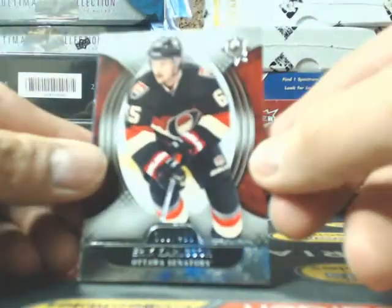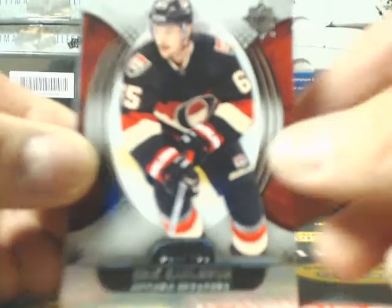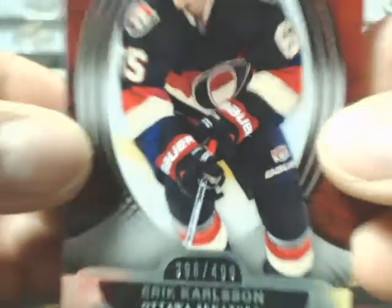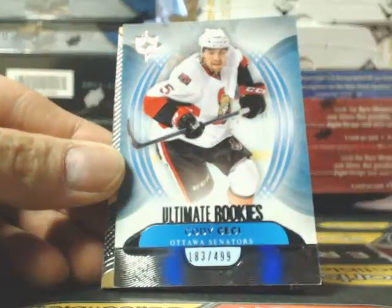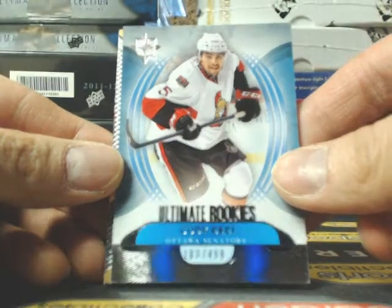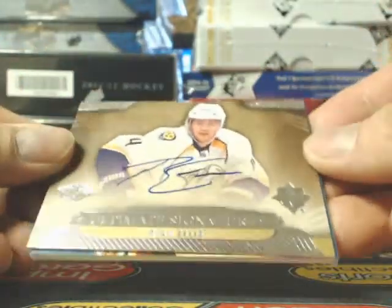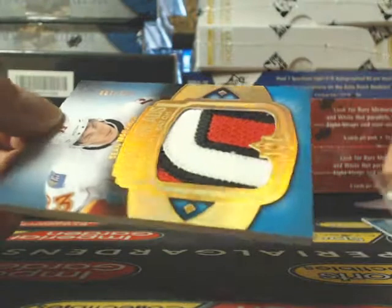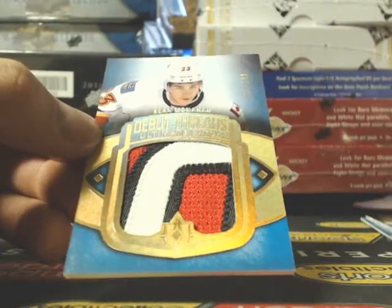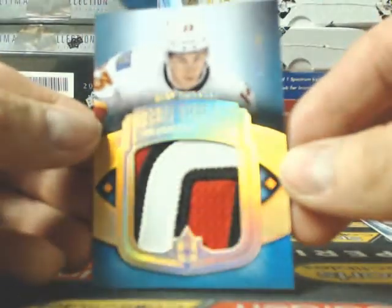Here we go. So we start off the break with a base card of Erik Karlsson, $4.99 for the Sens. Ultimate Rookies go now to the Ottawa Senators, Cody Ceci, $4.99. We have ourselves an Ultimate Signatures going now to Nashville, Ryan Ellis. And nice, we have a Debut Threads patch going out to the Calgary Flames, Sean Monahan, 35/100.